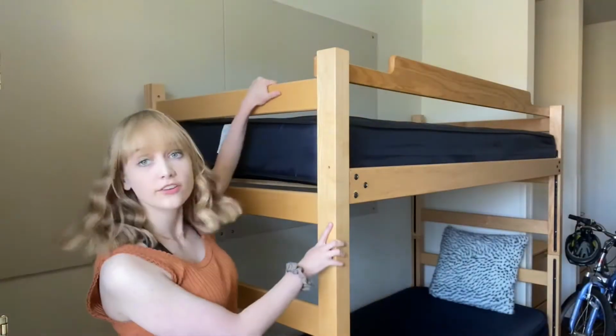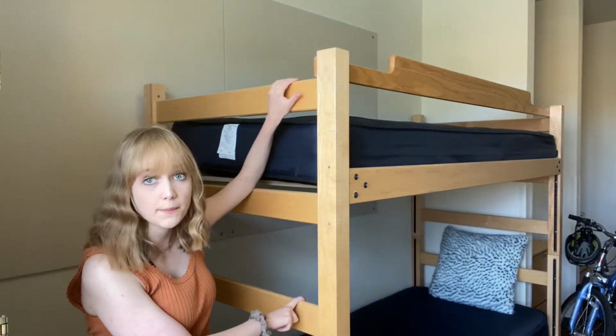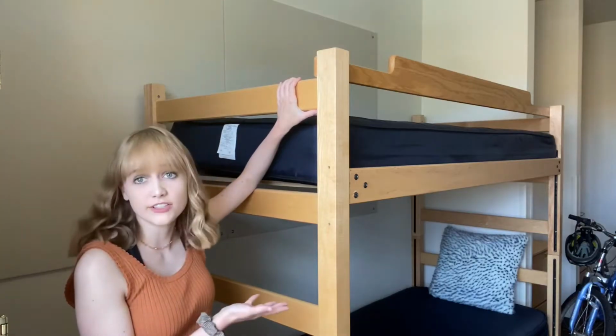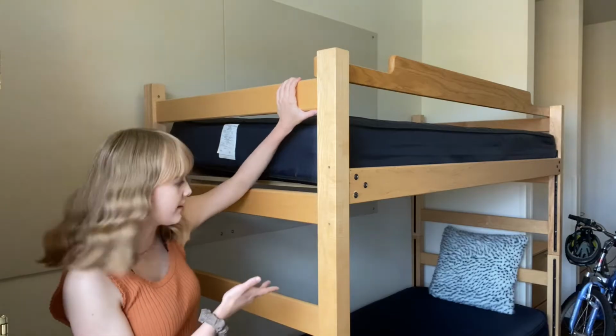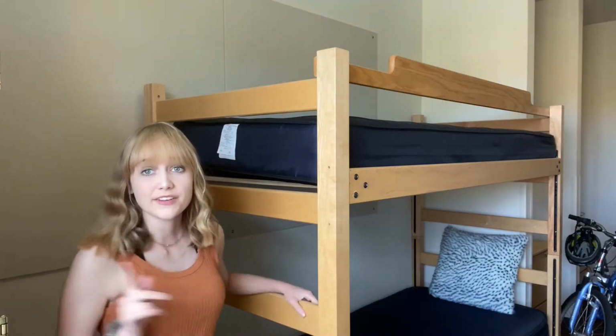Alrighty, so these are the bunk beds right here. So there's a bottom bunk and then an upper bunk. So I just haven't used either of these this year. I just use it to store extra pillows and stuff. So this is what you normally have if you were going to be in a triple in Tercero.